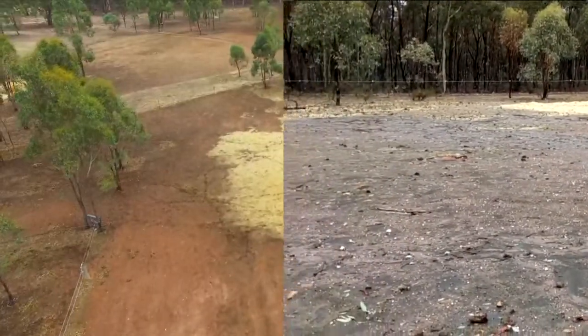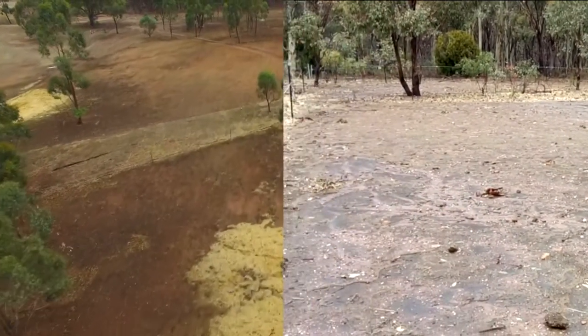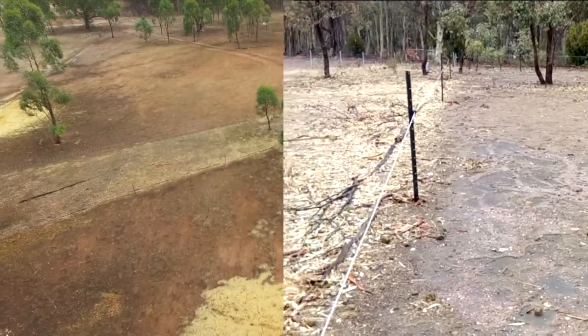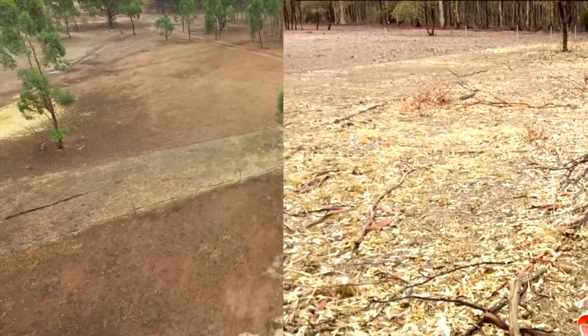Up here I've got a regen area. Well, as I said, the wind tends to blow topsoil everywhere, so I've decided to try and create this little bit of a regeneration area and piled a few sticks, and you can see the difference.